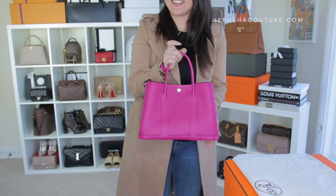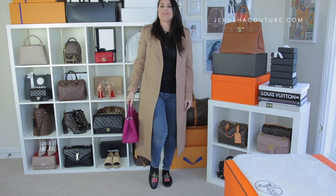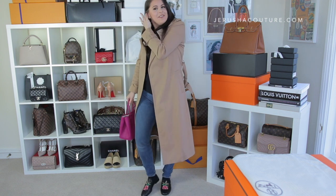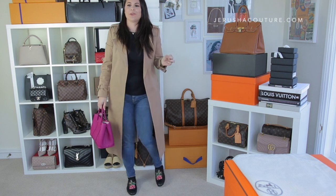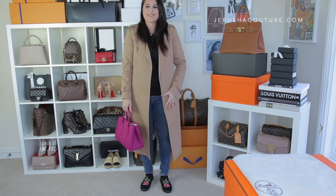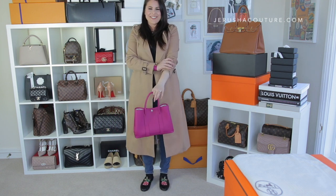Okay, here we go. So this is the Garden Party. Excuse my Gucci slides. I wear them in winter. Someone said, how do you wear them in winter? I just put my sockettes on with them. I love them so much. They're so comfortable. Let's put it on.